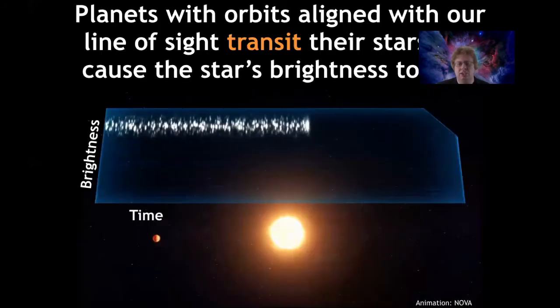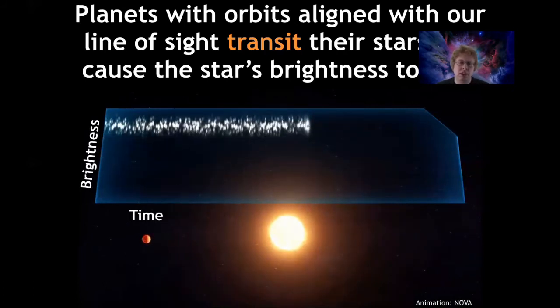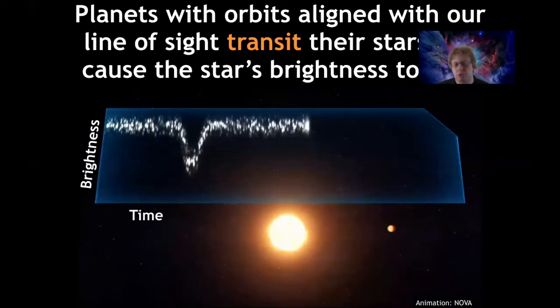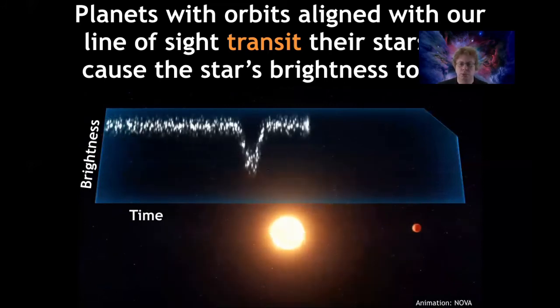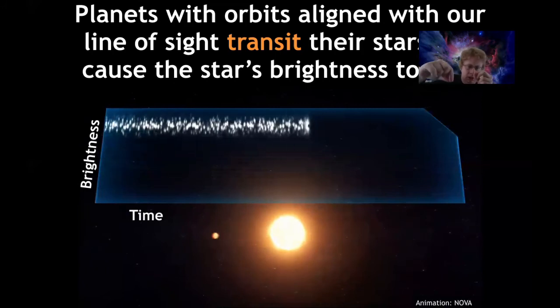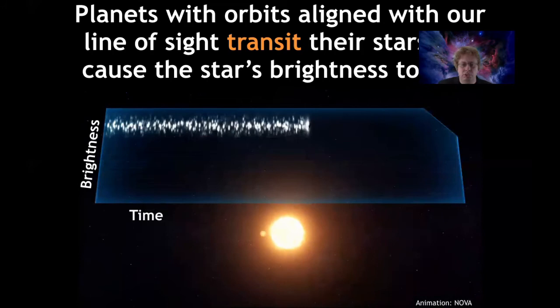And that is a new method for finding exoplanets called the transit method. So transits are actually quite conceptually simple. All you have to have is a planet whose orbit is lined up just perfectly between its star and our telescopes, so that it seems to go in between our telescope and the star, cast its shadow on our telescope, and we measure that as a slight dimming in the brightness of the star.